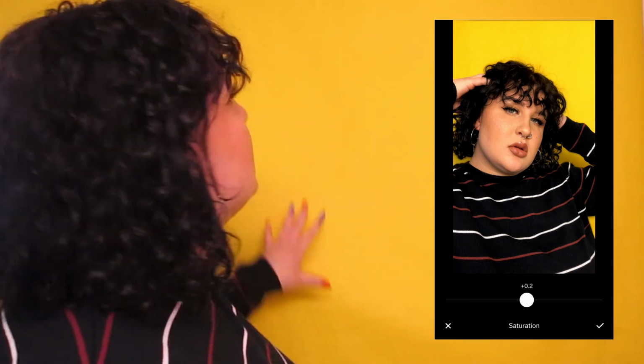Saturation is where I'm at. I like to make myself a teeny tiny bit more tan. I like to go into like 0.2. And in this photo, I will say the yellow background really helps with that. It helps warm up the photo in general. So I never go more, but if I notice I'm looking a little bit more pale than usual, I like to go a little bit more with saturation. But for right now, I'm looking kind of good, so I'm only gonna go with 0.2.